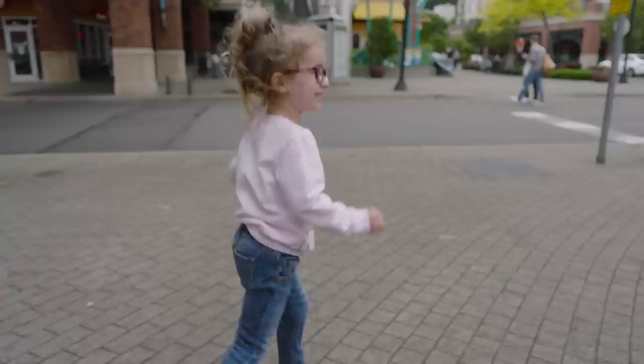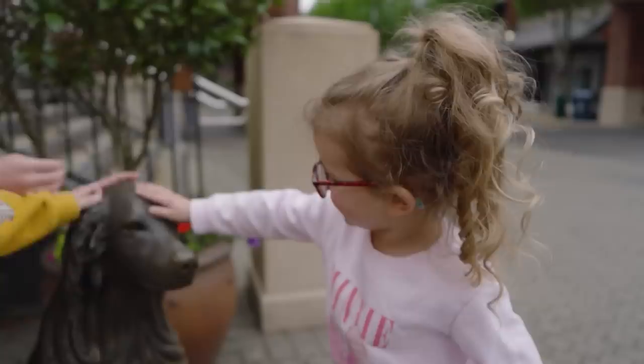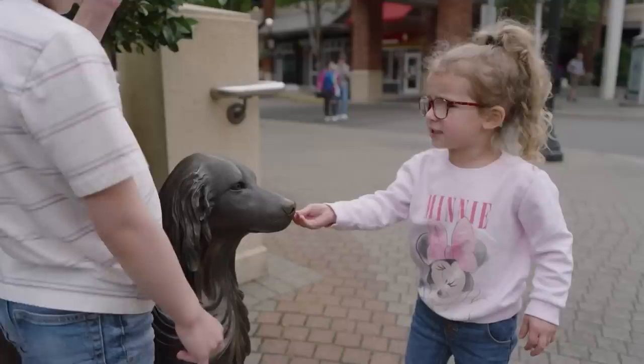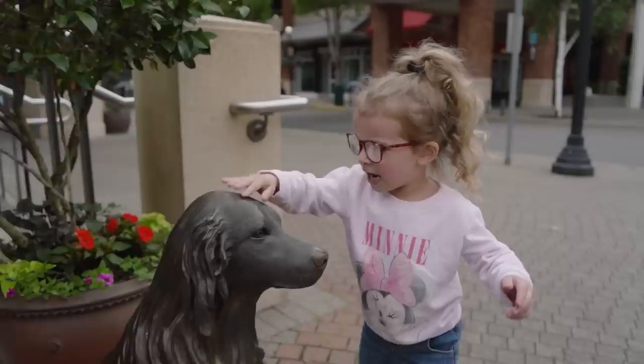Hi, dog. We gotta keep this guy. It's a statue. Come on, Carson. Come on, dog. Come on. Carson, it's a statue. Okay, fine. It's a statue. See, it will stay there forever. Does it even bark? Yes, it does. Hey, dog, bark. He isn't barking.